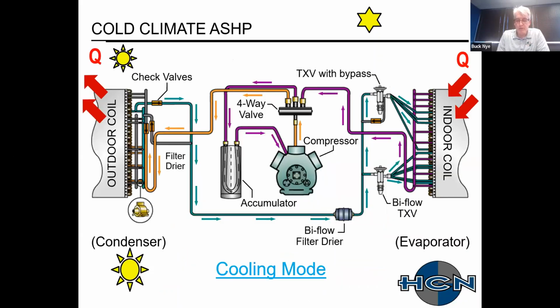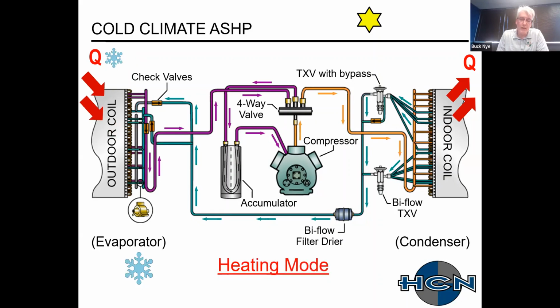Quick recap, or just understanding of our heat pump system. Here's a traditional cooling system where we're taking the energy or the heat from the indoor coil, running it through our refrigeration system, and then expelling it outdoors. There's some of the components that are included inside your refrigeration system. The heat pump is taking the same system and just reversing the mode, where they're transferring the heat from the cold outside air into your refrigeration system and then delivering it to the indoors.